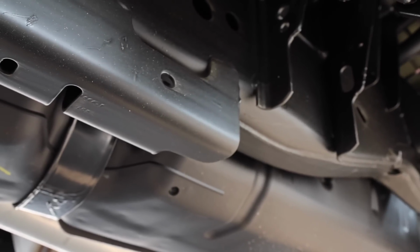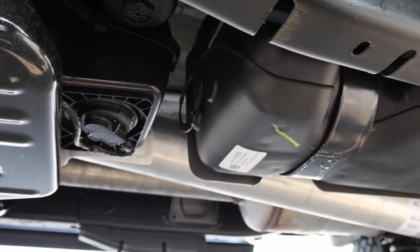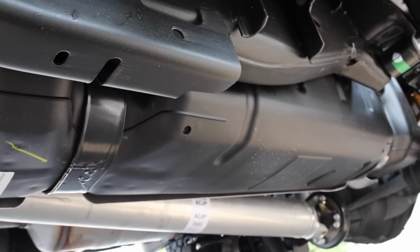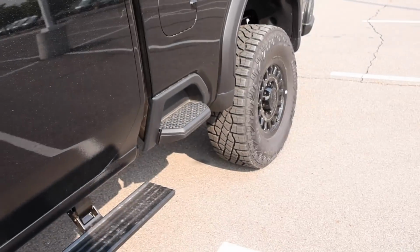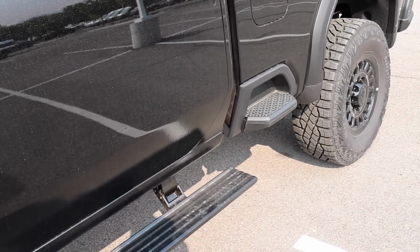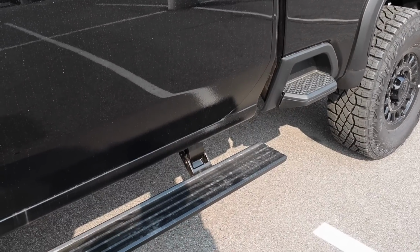But he did mention the reason why they didn't add one for the fuel tank is because it probably would have been over 100 pounds to get that skid plate, which means it would take off your payload, right? So if you do want as much payload as possible, then you wouldn't have wanted them to add a skid plate there. And he says the framing probably would come into contact before that fuel tank.